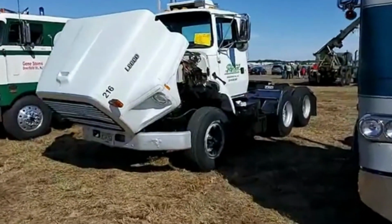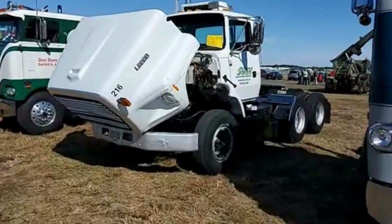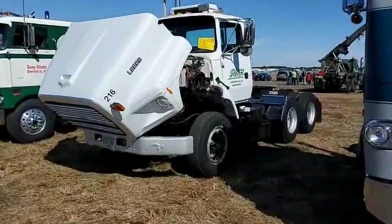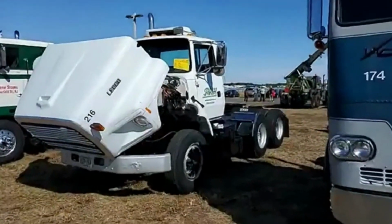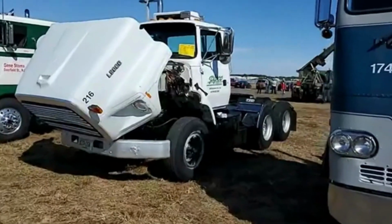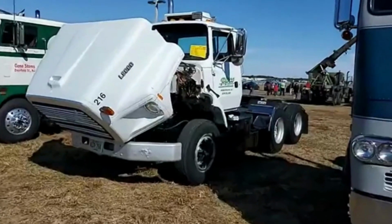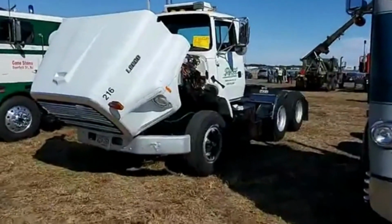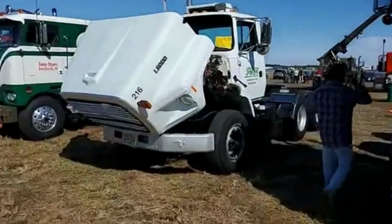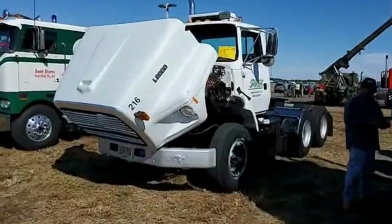This truck's got a lot of engine for a little truck. 3406, that's a pretty big engine. Biggest Caterpillar you could get into such a small truck. So I'm pretty excited about this because I'm really going to take this thing out on the Millville Motorsports racetrack. I'm pretty excited between the race and competing in the trophy class with this thing.